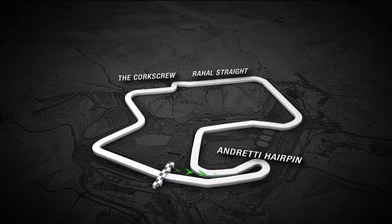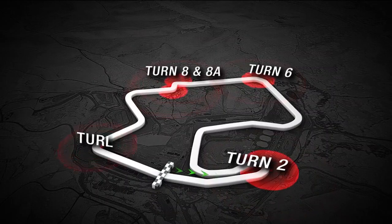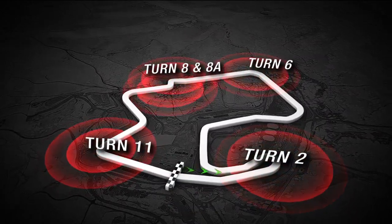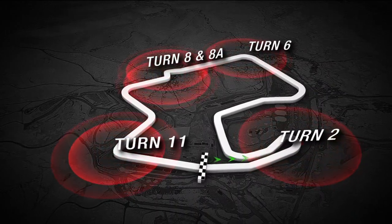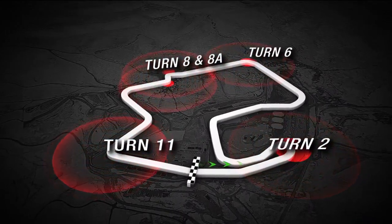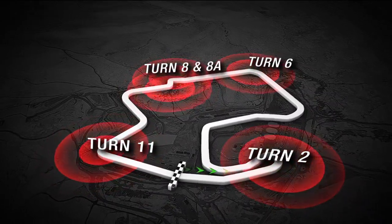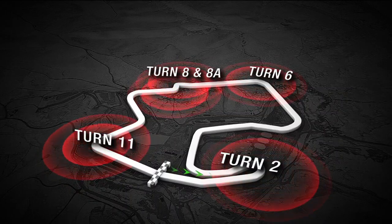2.238 miles. The Andretti hairpin, one of the best overtaking opportunities on the racetrack after the start-finish straightaway that undulates uphill first of all, then downhill into turn 2. Turn 8, well, we know that better as the corkscrew, the infamous corkscrew, a classic place for racing anywhere in the world. Turn 11, that's another great opportunity as well, and this is one of the best tracks.